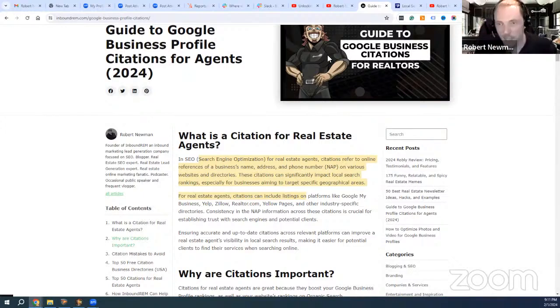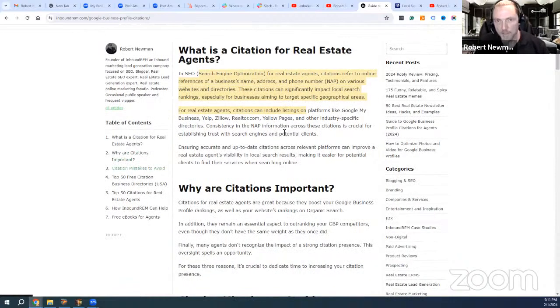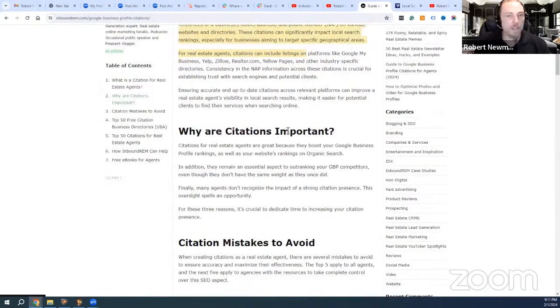Now that is a manual verification, very difficult to fake out, which means that for the most part, Google really does have a fairly good understanding of where your business is physically located. Now, you can say you don't have a physical address, but Google will not rank you locally if that's what you decide to do. A citation is a name, address, and phone number, sometimes referred to as NAP.